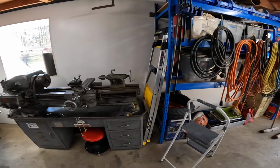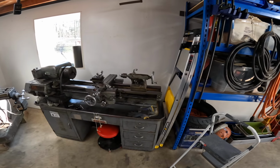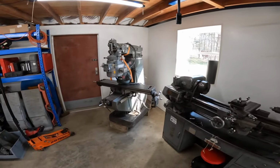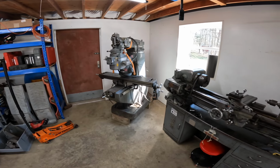I wanted to make sure there was enough room between the lathe and the shelf that we could take the tailstock off. So yeah, we'll have to figure that one out. But now comes the fun part of trying to figure out how to get this thing back onto the ground and roll it back probably another 8 to 10 inches.